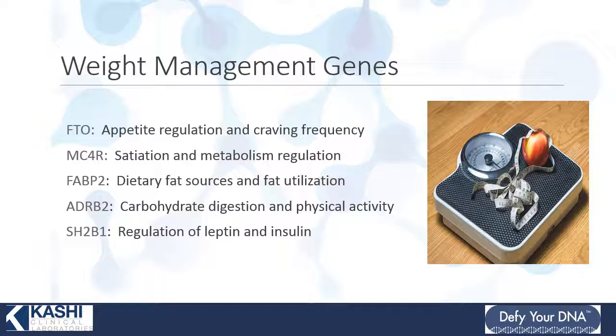Medically relevant genes are grouped together so that the practitioner can easily see a patient's overall increased risk for disease in a specific area. Important genes that are related to weight management include FTO, MC4R, FABP2, ADRB2, and SH2B1. These genes control appetite regulation, response to exercise, carbohydrate metabolism, and fat absorption.